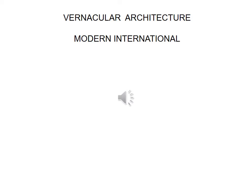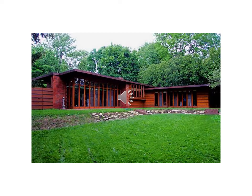Next, we will be seeing vernacular architecture in the modern and international context. This is a beautiful example of how bricks, terracotta, wood, and stone have been effectively used together to create a very natural looking built environment.